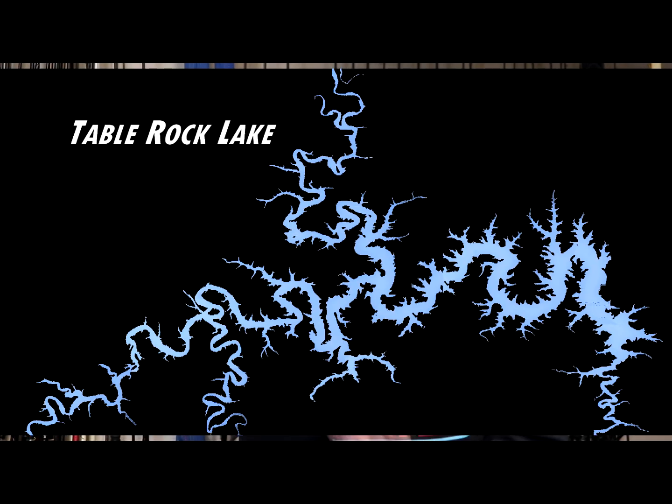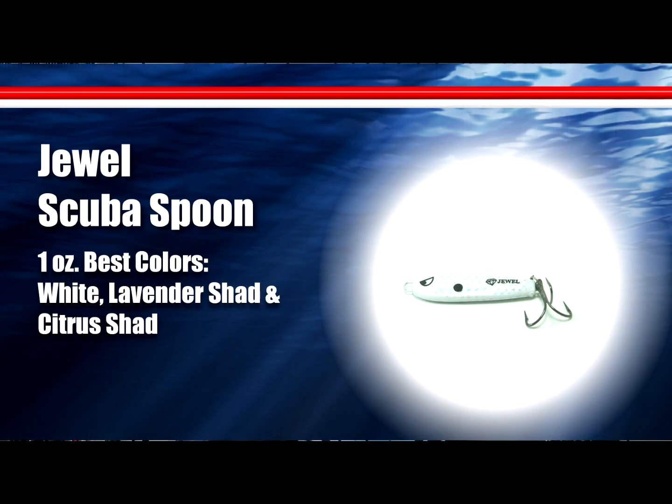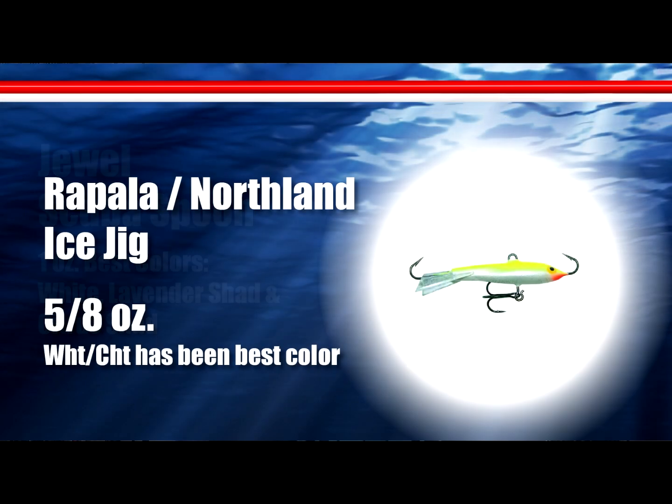But if you're coming down, say you're going to fish the lower end of the lake, a couple of bites are pretty strong right now down there. Definitely a good strong deep bite going on with either a scuba spoon, the jigging rap, or a Keitech swimbait on a heavier jig head like a 1/2 or 3/8 ounce jig head.